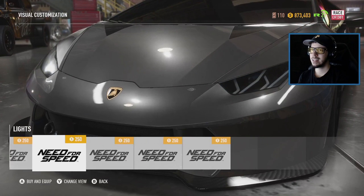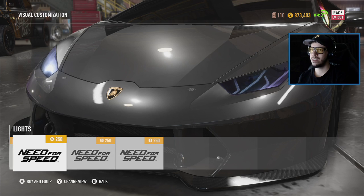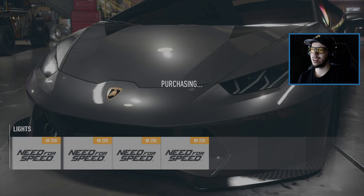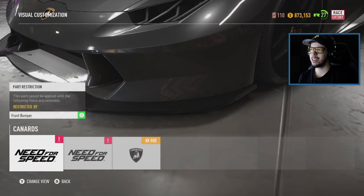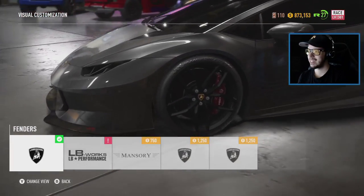Let's go headlights. What to do? I kind of like these. I might just black it out a little bit. Let's black it out a little bit. I'm glad I get to test it out on here instead of, you know, doing it on my actual car. That makes me breathe a little nicer.